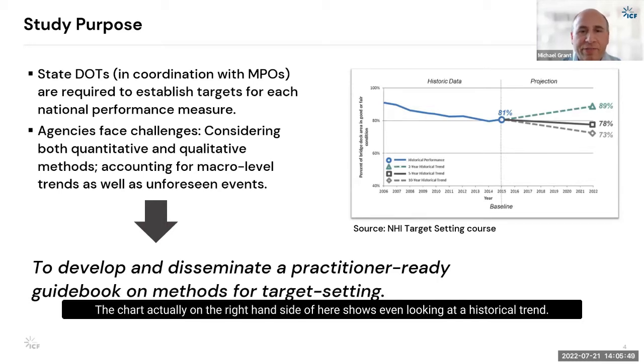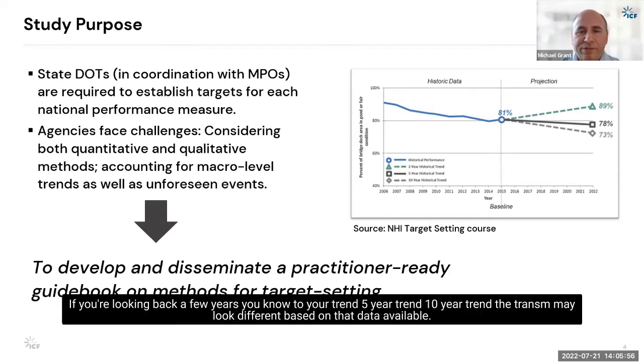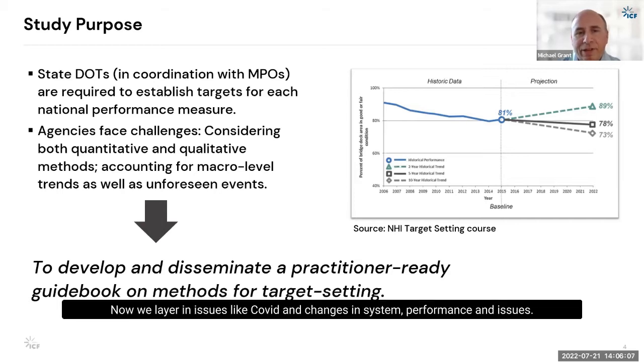The chart on the right-hand side here shows that even looking at a historical trend, if you're looking back a few years, a 2-year trend, 5-year trend, 10-year trend, the trends may look different based on the data available. Now we layer in issues like COVID and changes in system performance, and we recognize that setting a target for a performance area is not simple.